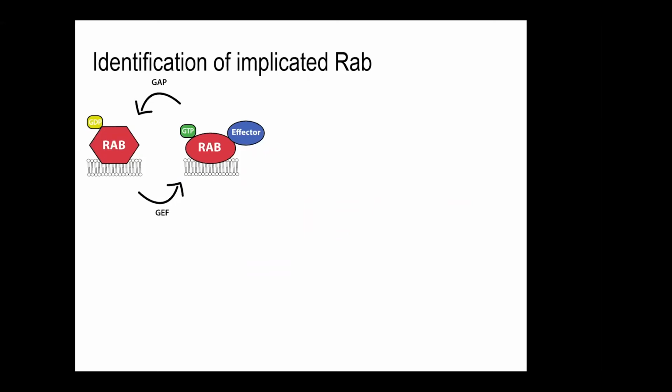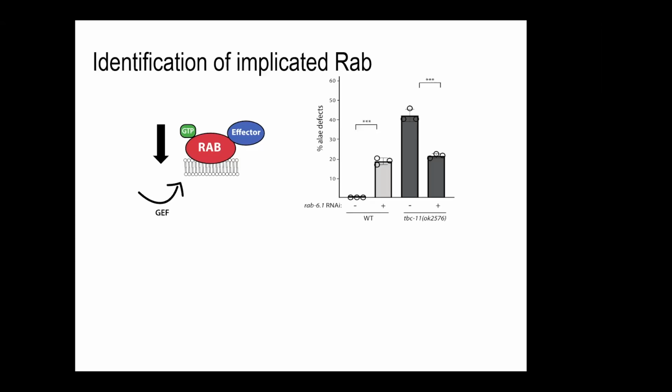And to do this, we based our experiment on the principle that in absence of TBC-11, there's no more GAPs, so the RAB protein is maintained in a hyperactive state. And this is what causes your phenotypes. So if you could decrease the level of the RAB protein with RNAi, for instance, then you should be able to suppress your observed phenotype. So this is what we did and what we saw.